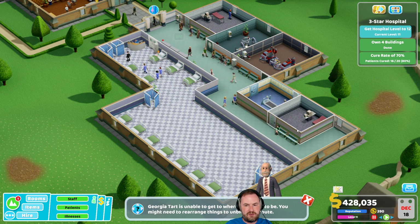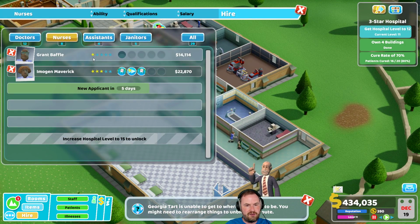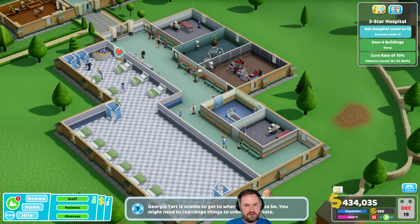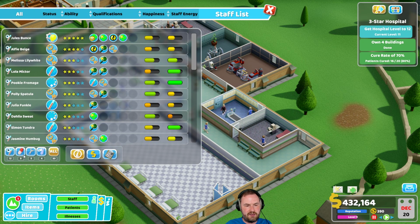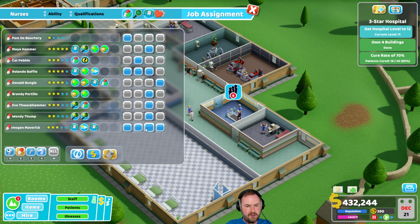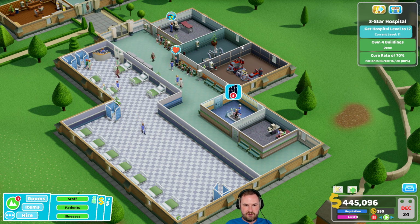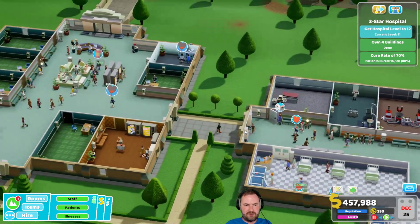There shouldn't be too much of a queue for here. There's a bit of a queue forming here. So let's hire another nurse. She's really good in the wards. So let's say instead of you doing that, you work in the ward, and then you're good with the diagnosis. So you can go general diagnosis. Okay, perfect. That should cut down on some of the queues now, right?